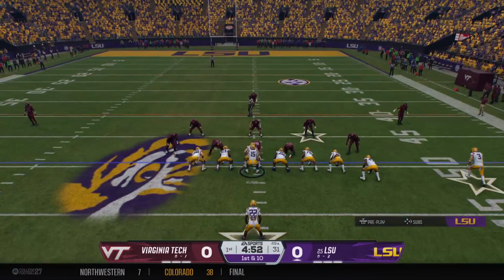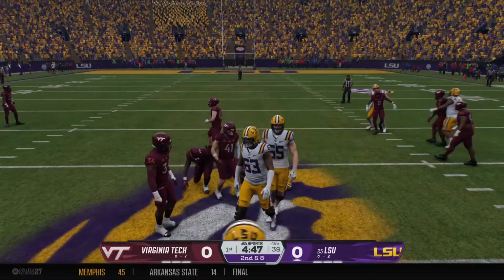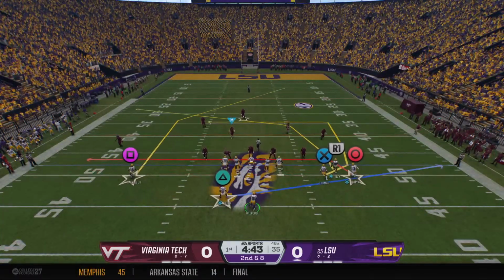and 10. Takes the handoff. It's Berry. Give him a pickup of 2, now 2nd and 8. After picking up a couple, it's 2nd and 8.